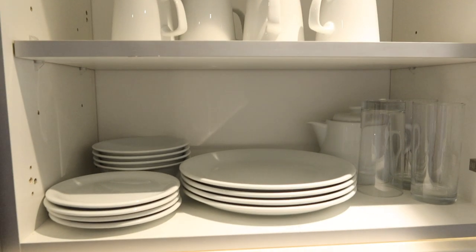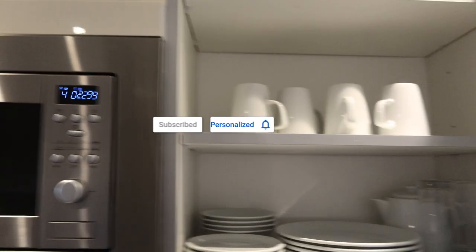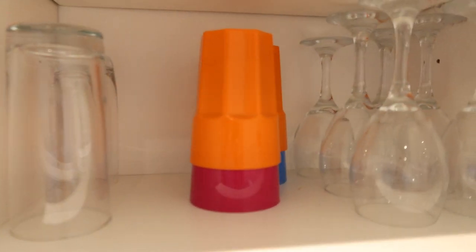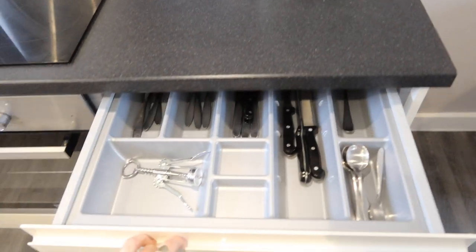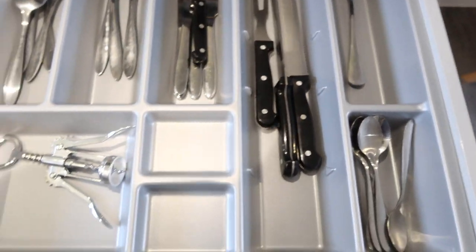Cutlery, so you do get a good selection of plates, cups, a couple of glasses, no bowls, unless they're in this side. No, no bowls, but more glasses, some good plastic cups if you've got kids, or if you're a bit of an immature adult like myself and you end up breaking things. Kettle, sink, no washing up stuff, so make sure you bring that. And then you've got a pretty standard cooker, four rings on the top and an oven, and a toaster. Below that, you've got some cutlery, which we'll definitely be washing up before we use.